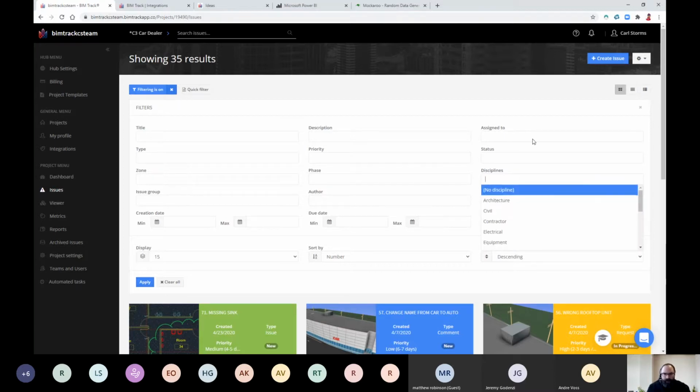All of these areas here with this information, you can set that up based on your project. So when you're setting up a project, you can see I have project templates here. You can make sure that the information is relevant to your particular project.